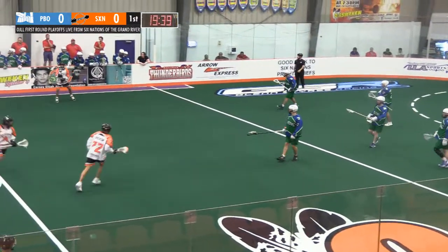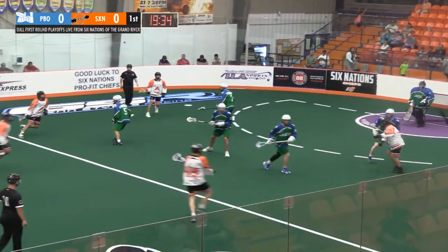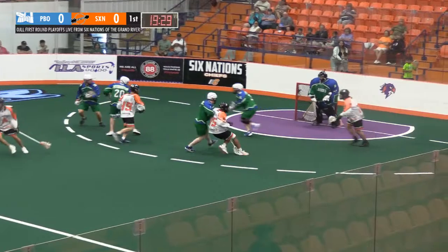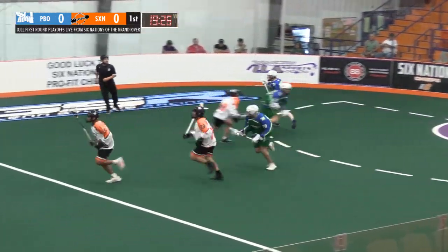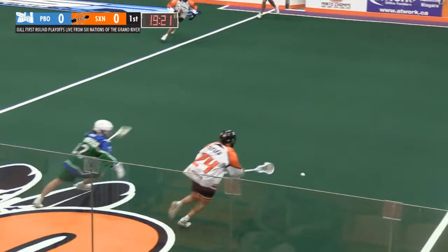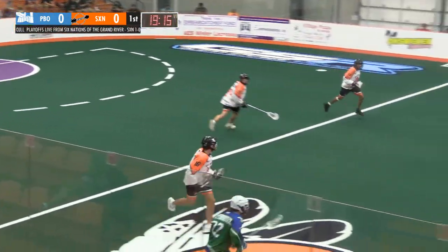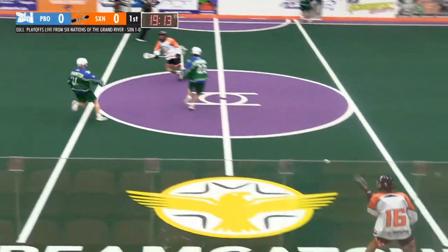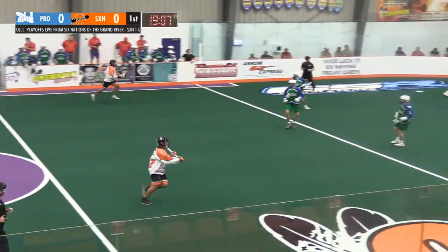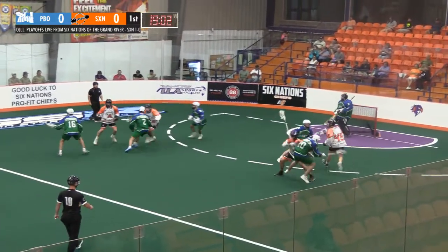First possession going to the Arrows here. Good save by Cole Gervais on the first possession for the Lakers. He's been outstanding this year for Peterborough, as a turnover in transition. Good play by Six Nations to get it going for their second offensive possession here. Quinn Brennan with the ball right now, transfers it. This is Landon Sinfield, number 49.